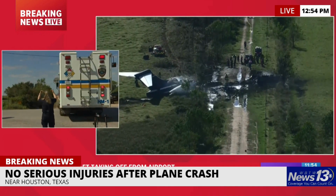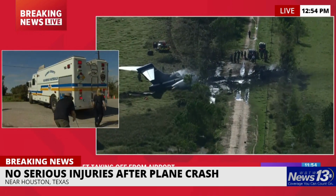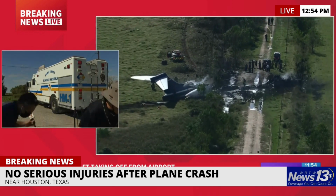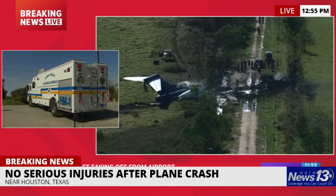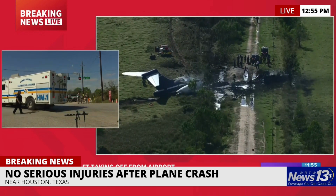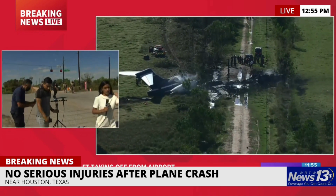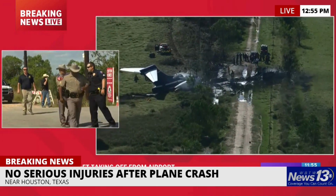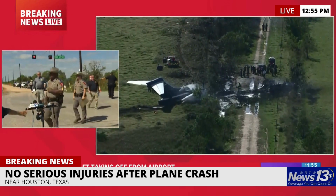Now, when we took the wide shot, you could see the tire marks on the runway and then through the field. Did this plane slide down? It looked like maybe at least 100 yards. Yeah, it definitely looks like it came a good way. It traveled over that road and then stopped there and caught fire. It's hard to see now from Air 11, but when we were getting the vantage point of the airport runway in relation to where this plane is, you could see the runway is just to the left of where that dirt road is.